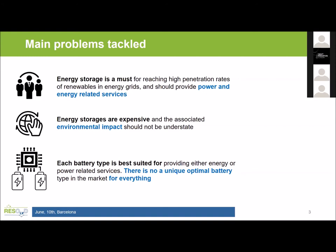And actually, in the market, there are different types of batteries. We can have lithium-ion batteries, lead-acid batteries, vanadium-based, whatever. But each of the battery types we can have in the market is best suited for providing either power or energy services. So there is no unique optimal battery type in the market for everything.